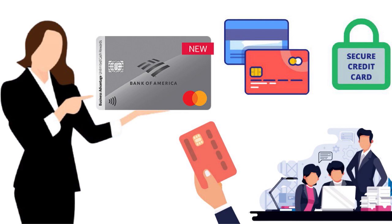And even if the money is yours on a secured credit card from Bank of America, please make sure that you maintain a low credit utilization ratio. Don't keep an open balance of more than 30% of your available limit. For example, if you have $1,000 as a credit limit, don't have an open balance that is more than $300.